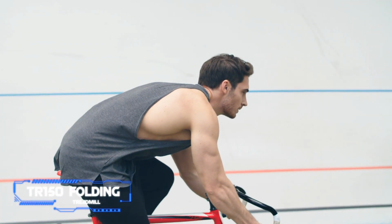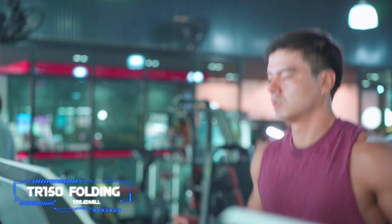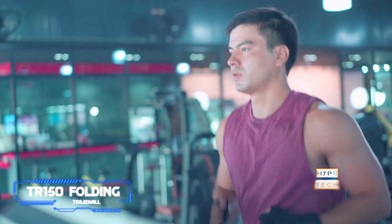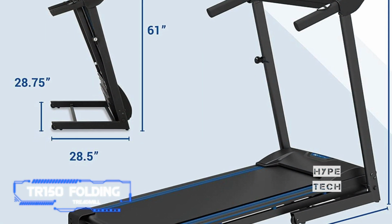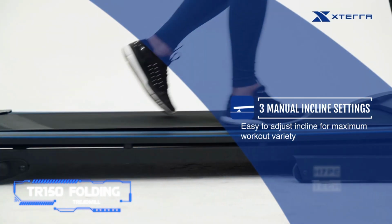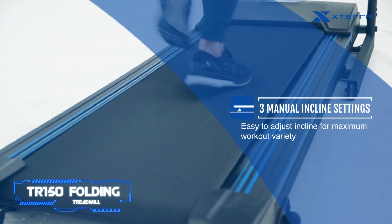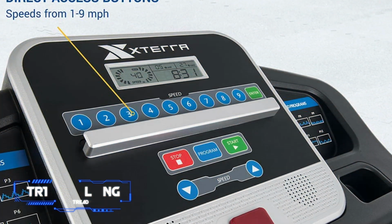If you prefer to run outside but want something for those days the weather doesn't cooperate, this simple tread does the job without doing significant damage to your bank account. It can go up to 10 miles per hour, has 3 built-in manual inclines, includes 12 built-in workout programs, and features pulse sensors mounted on the handlebars to keep you in the right heart rate zone. When you're done, it folds right up.